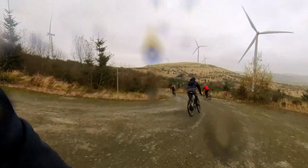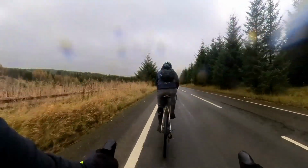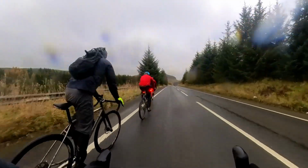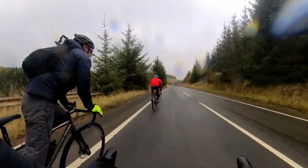The speed ramped up as we got onto the road and all took a turn at the front. We got an excellent wee train going and probably averaged about 19 miles an hour into a pretty strong headwind on the 10 miles back to Beattock. It was nice to sit in the wheels but a hard shift when it was your turn at the front.